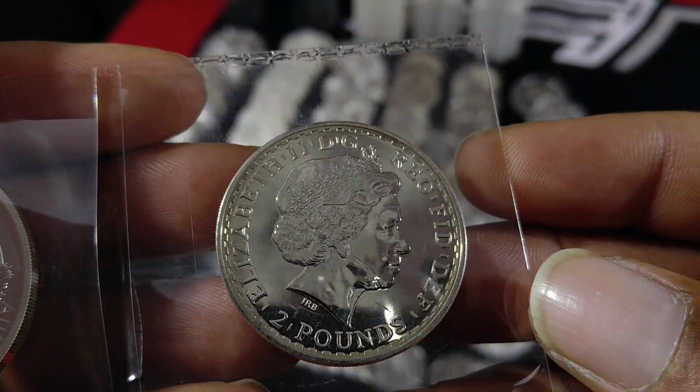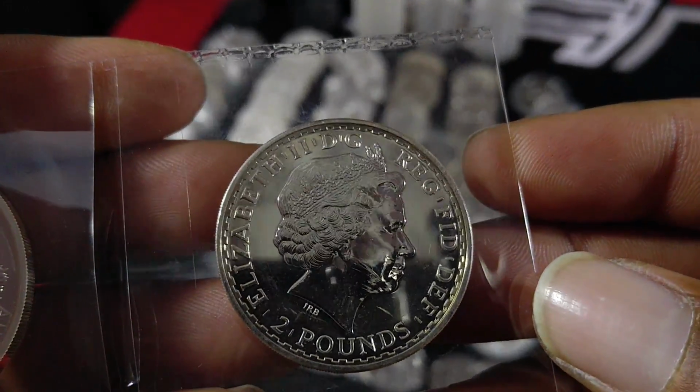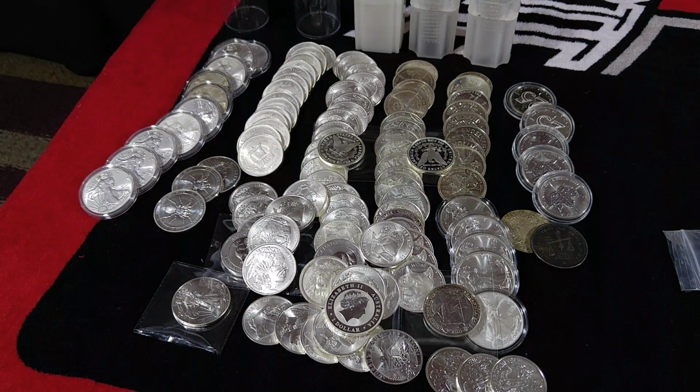Oh, look at that effect there. It's beautiful, isn't it? That's very nice. Totally unintentional. But anyway, those are going to be my 10 ounces for the end of the month. So that brings my total so far this quarter towards 300 ounces to 112 ounces. So I'm on par to reach my goal.